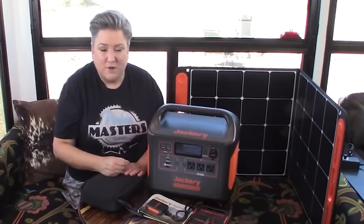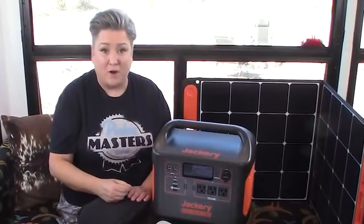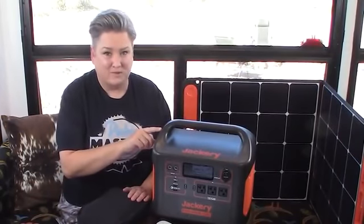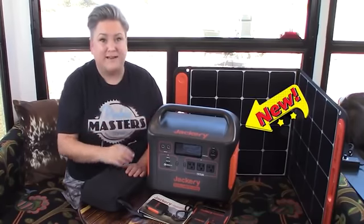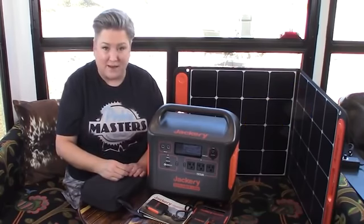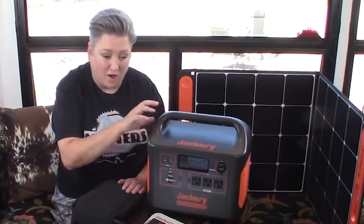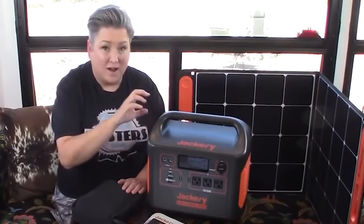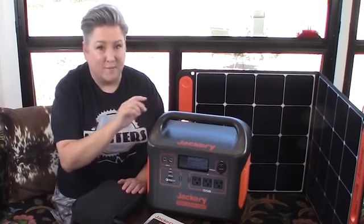Of course, you can use a noisy gas generator or get an expensive solar setup, or you can use a portable power station like this one from Jackery. This is the brand new Jackery Explorer 1500, and I got a sneak peek at it. It is the most powerful box that Jackery has made yet. Today I'm going to tell you how this little box, all in one, can power almost everything you might need out on the road, how it works, and how much it is.